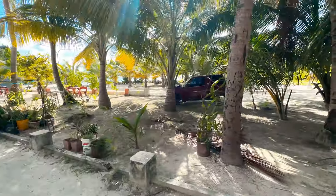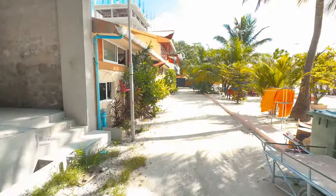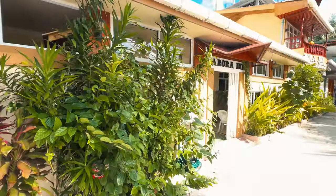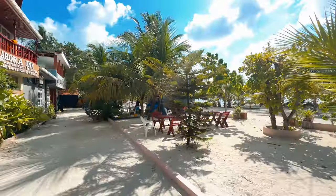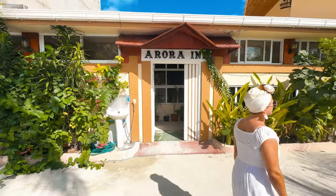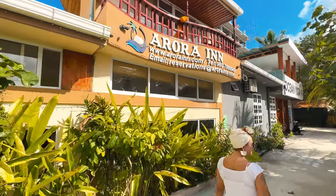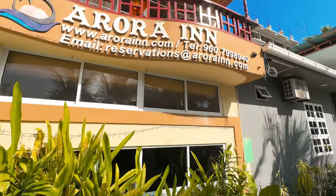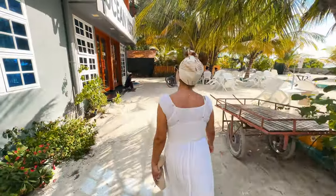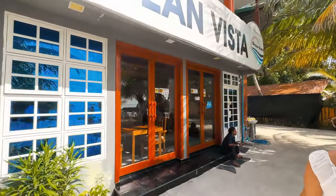There's one car that's rare to see. Car rack. Yep, everyone just puts their stuff out to dry. In the hotels, when you look up at the hotel balconies, all you see is shorts and t-shirts, everyone just drying their stuff. Here's just a simple inn, small little inn here. And of course another friendly cat. All the cats are super friendly. They come up to you. Here's Ocean Vista. Again, another little smaller hotel.